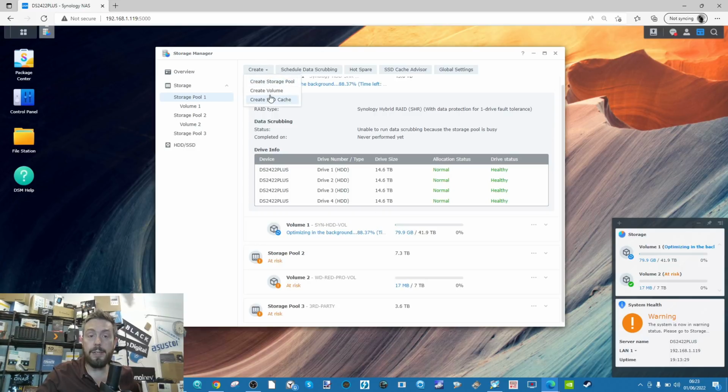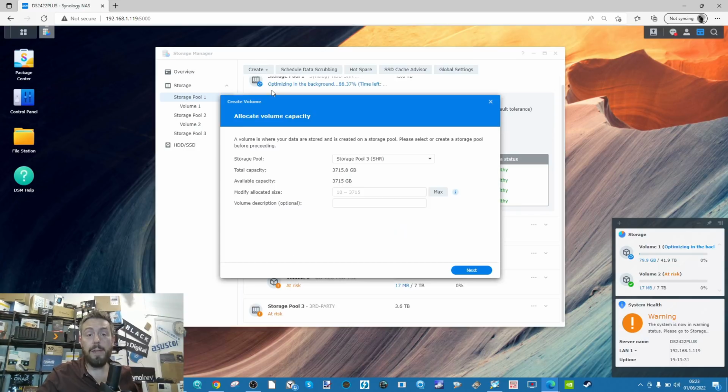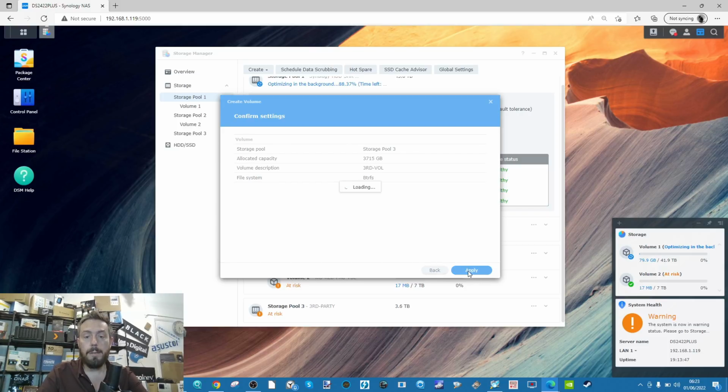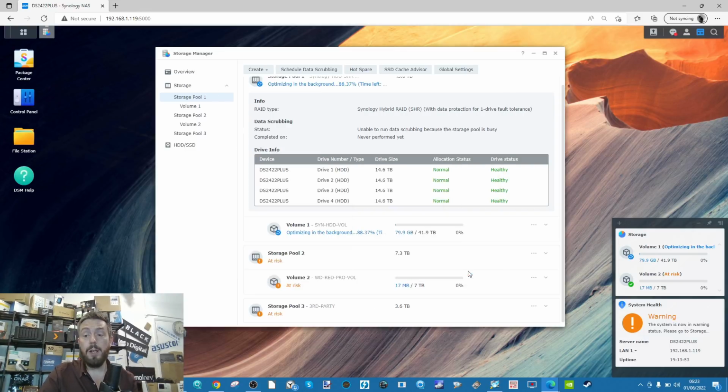So if we go ahead and create ourselves a volume from there, again, we're using that pool 3 that we've created with the 2 4s. Again, we can give it max capacity. Again, third, and let's call it vol. Click Next. Make it BTRFS. Doesn't stop you having BTRFS on third-party drives. Go ahead and click Apply. And there you go. Third-party drives are not barring you from creating those volumes.